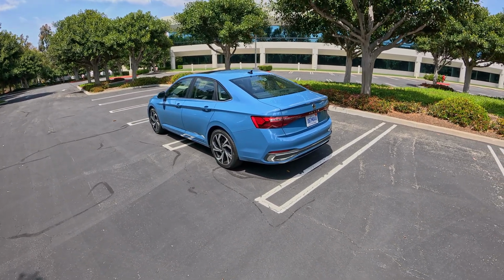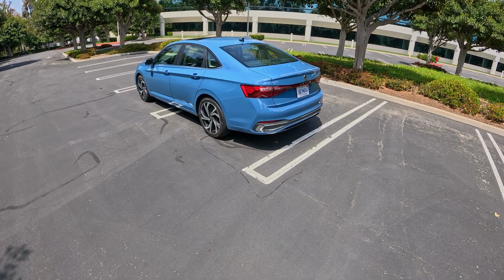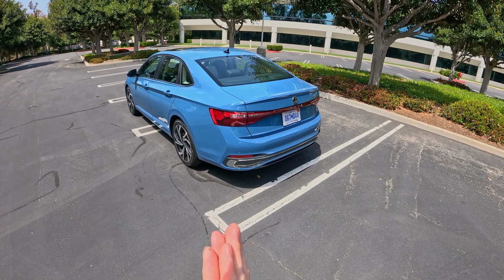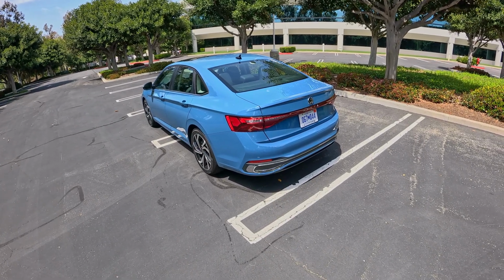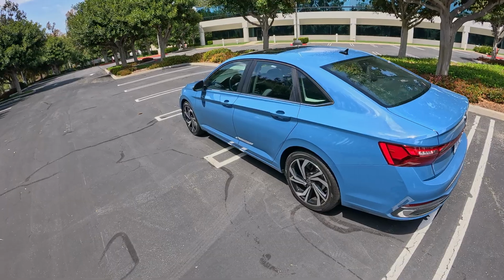So, why should you buy the Jetta here in 2025 as opposed to all those competitors like the Civic and the Corolla and the K4 and the Elantra and the Nissan Sentra? Well, I've driven just about all of those vehicles over the last year or so, and I do still think there is a proper buyer for the Jetta. So without any further ado, let's jump right in.